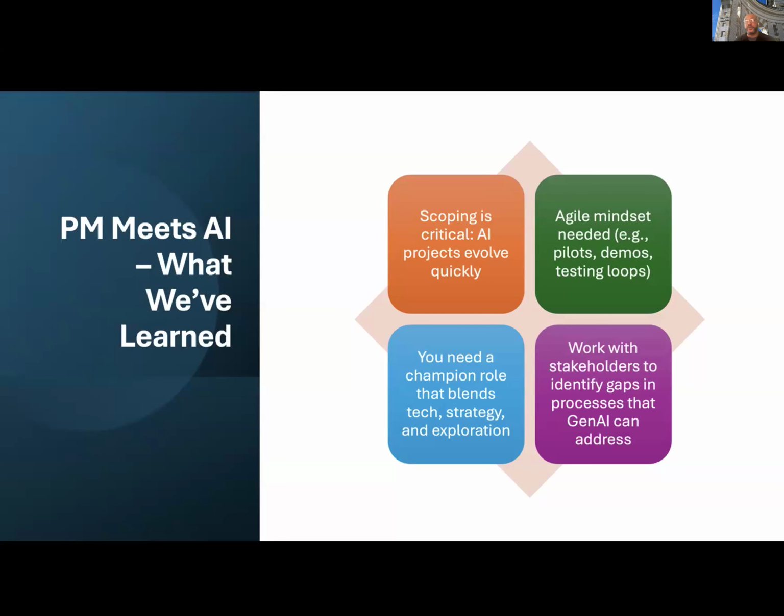So what have we learned? Scoping is critical. AI projects evolve quickly. I talked about sprints. You have to be agile. You got to be able to build something, get the feedback, tweak it, and make it better, make it more useful, help to address whatever issues you're trying to address. And you need that role that sort of blends the technology, strategy, and exploration. A big part of this is exploring ways we can leverage Gen AI to make things better, make things easier, make it work for us.